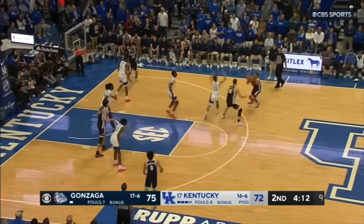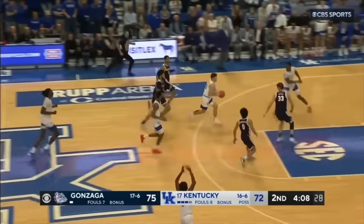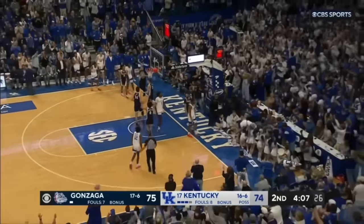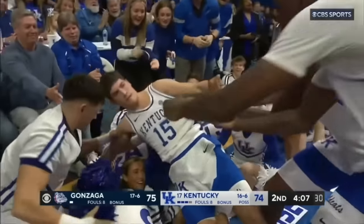Plenty of time still. Hickman for a nice 3. Block by Sheppard. Look at this. And comes down with it. And oh, score. Oh. Are you kidding me? He is an amazing talent.